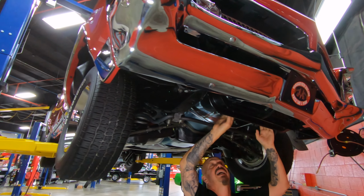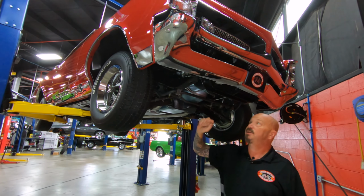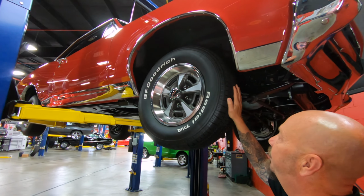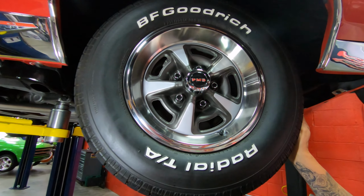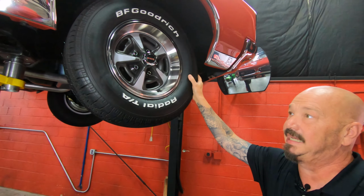You can see they're utilizing the cooler in the bottom side of the radiator for the transmission. You see the chrome looks good. And then we've got stock appearing wheels. We got the PMDs there, the center caps. These are BFGs, and these are 225/70 14s.